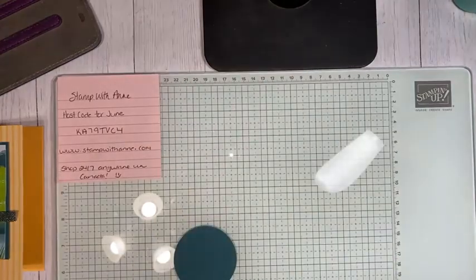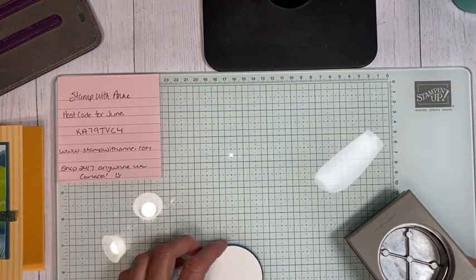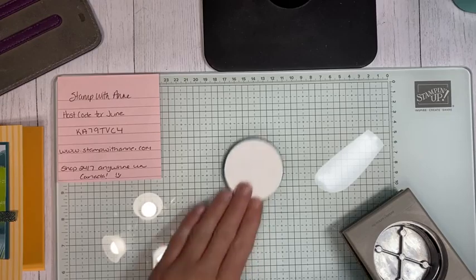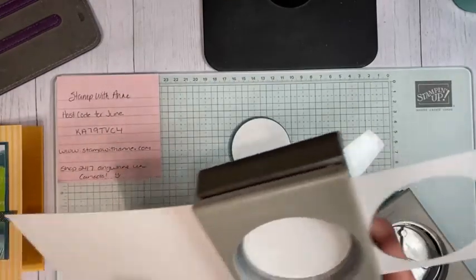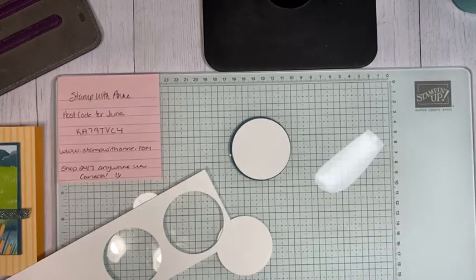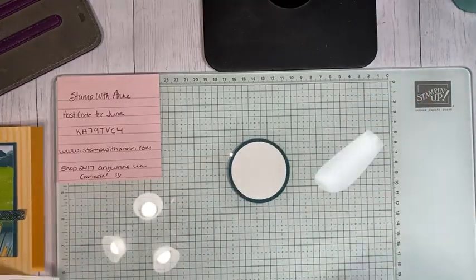Now, let me move this off to the side. And we're going to bring in, I think I want the 2 3/8. Let's try it. And if not, we'll use the next one. Oh, yes. Let me try this one. So that's a 2 3/8. I'm actually going to set that up there. Or this one is 2 1/4. So we'll see which one we like better. I think it's the 2 1/4 that I want. So I'm just going to put those off to the side. Yeah, I like the little border around it.